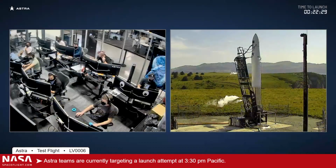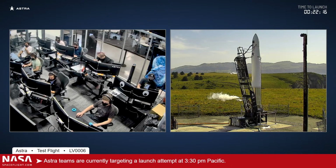Guidance, what is our latest guidance config for the vehicle? We're going to use guidance version 5 Victor 131 L4 balloon. Copy that. Guidance version 5, Victor 131. Loading. Loaded. Copy, thank you all. The config is late loaded.